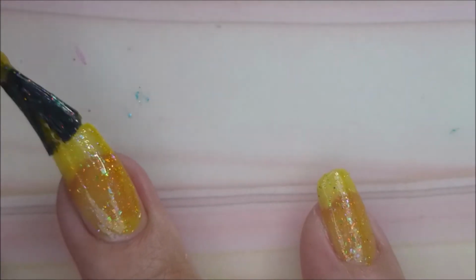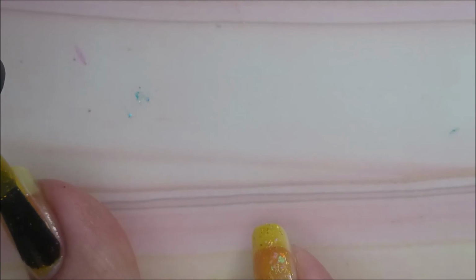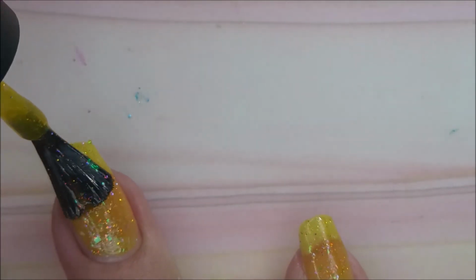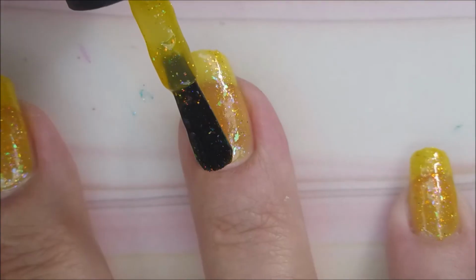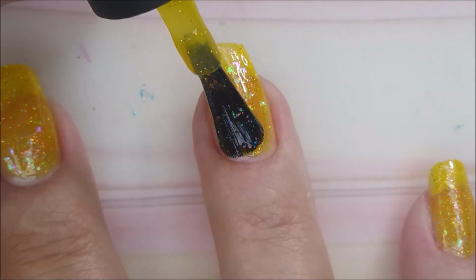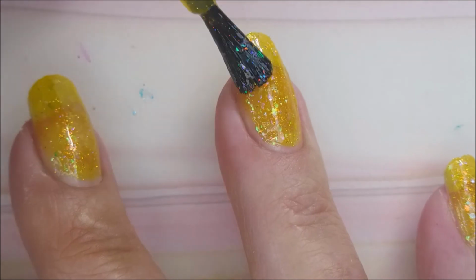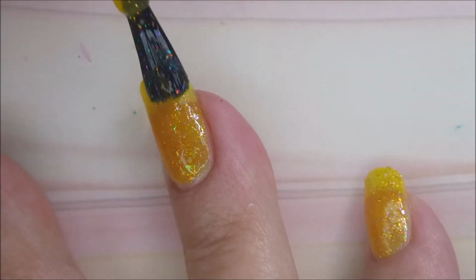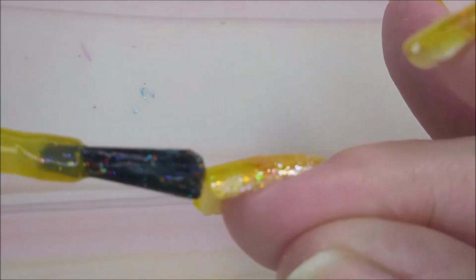And then finally we've got If Life is So Blue, Select Another Color. Now this squishy yellow is insane. The flakies in it are just phenomenal. I'm telling you, even if you don't like yellow, I think you would like this one. Look at that flaky payoff. Insane.